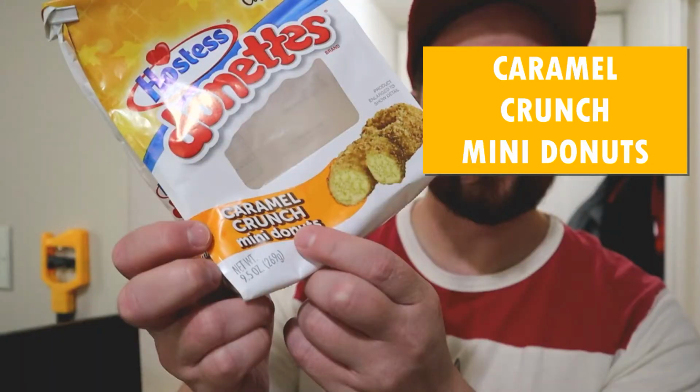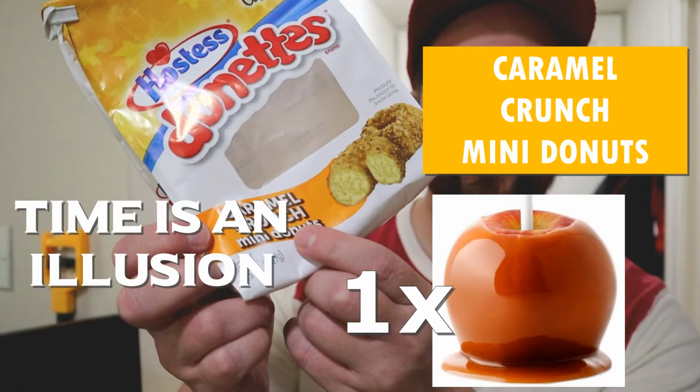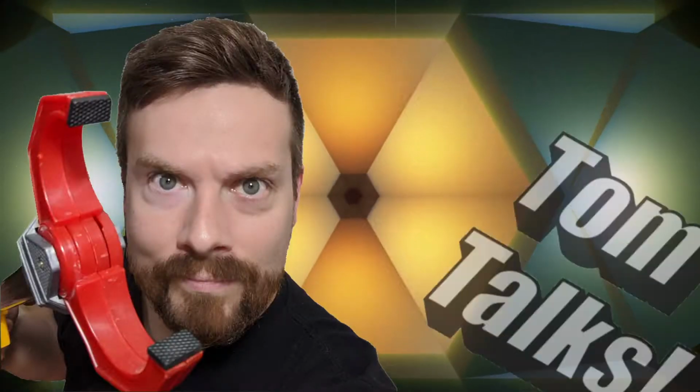What are you gonna dress up as? Caramel Crunch Mini Donuts. There's no time for this. One caramel apple. I said there's no time!